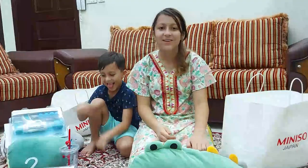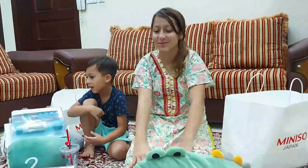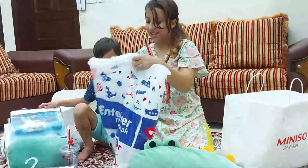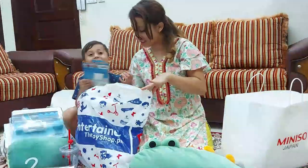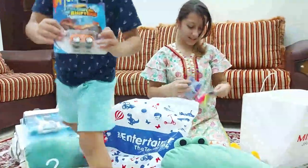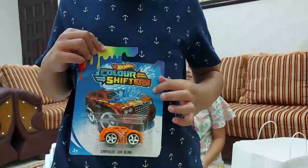We had lots of fun going to the shops and looking at all the stuff, but we also went to the Entertainer and got some things. How about we talk about them? This is what I already got. Show them the car. It's the color shift car. It changed colors from orange to red.